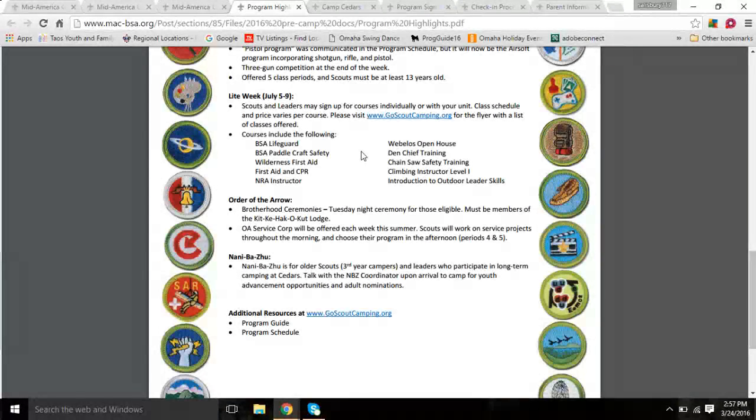Webelos Open House. We're excited to get some of the Webelos that are crossing over, not only this year but also next year, and have them taste test what Camp Cedars is, so they can look forward to that in their future years for summer camp. Climbing Instructor Level 1 and also Introduction to Outdoor Leader Skills will be offered not only this week but also throughout every week of the summer.